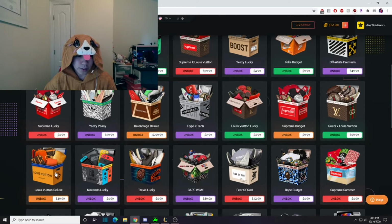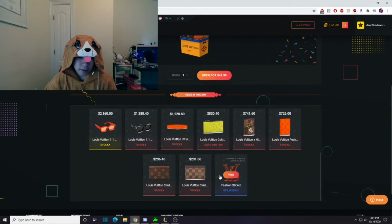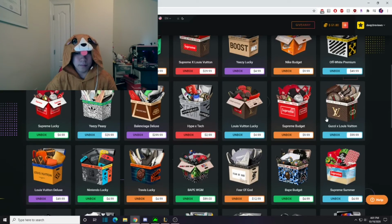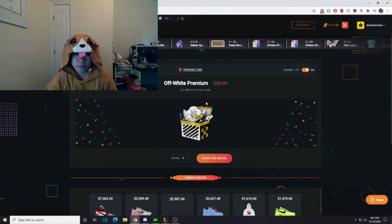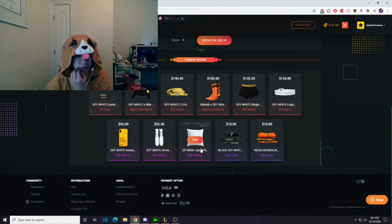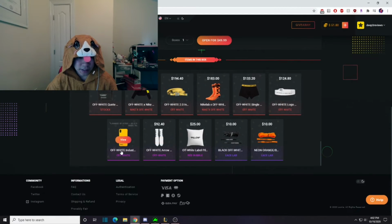Let's see what $50 box we do. Was eyeball the LV one? 93% for a fashion sticker. Not feeling that at all. $50 off-white. Guaranteed shoelaces, basically. Hey, but here we can at least hit a 20% on the pillow. You know what? This one's not looking as bad. If I get the phone case, I'm actually kind of sad. Socks, kind of sad.